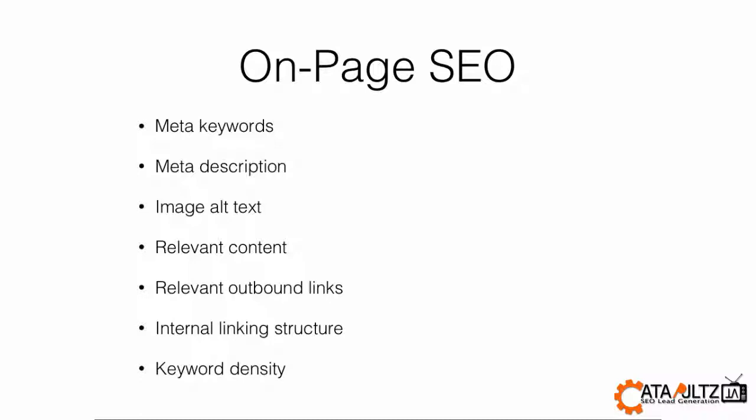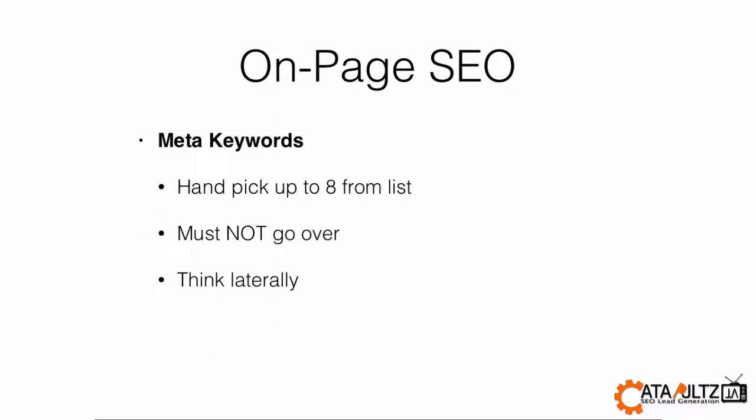Okay, and then you have the internal linking structure that you've got to get right in order to get the link juice and maximize the power of link juice. And then you have the keyword density, where you talk about the number of times a keyword is mentioned on the page. Okay, so the first one being meta keywords.